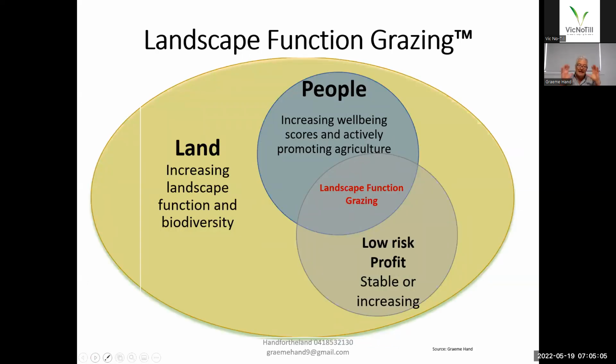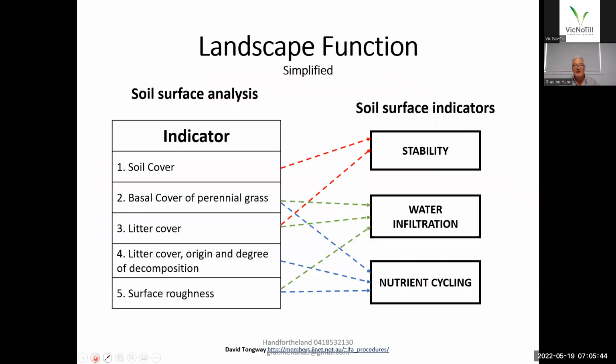This is what I'm looking at as the definition of turning around contemporary agriculture: that we have the land increasing in function and biodiversity, and nested within that we have low risk profit and increasing people wellbeing scores. I'll keep coming back to that, but the low risk profit is what I talk about. And I've got a list of some of the other grazing advisors and where their focus seems to be from my point of view.